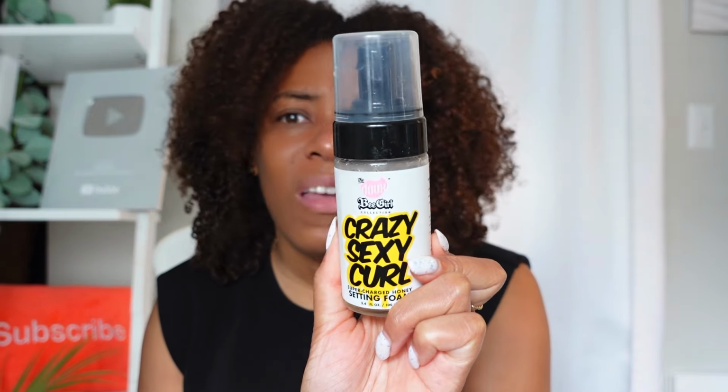But I have to say, because of those first few days of shine, those first few days of moisture, I'm sticking with this. It's Crazy Sexy Curl all day for me. I've seen a lot of videos for Chief Rocka, and I'm trying to think of how to pose this in a way that I love to do.